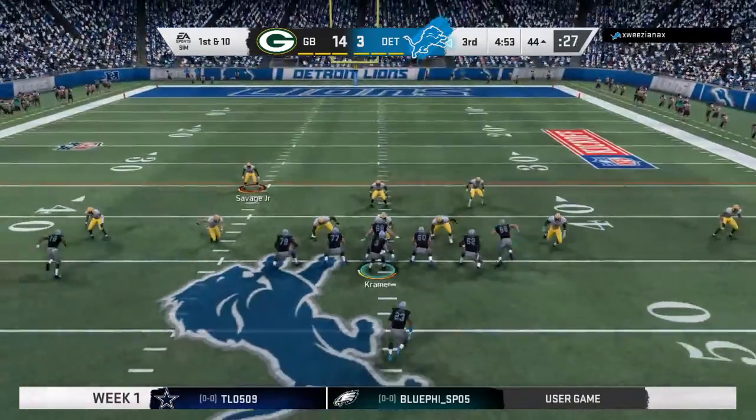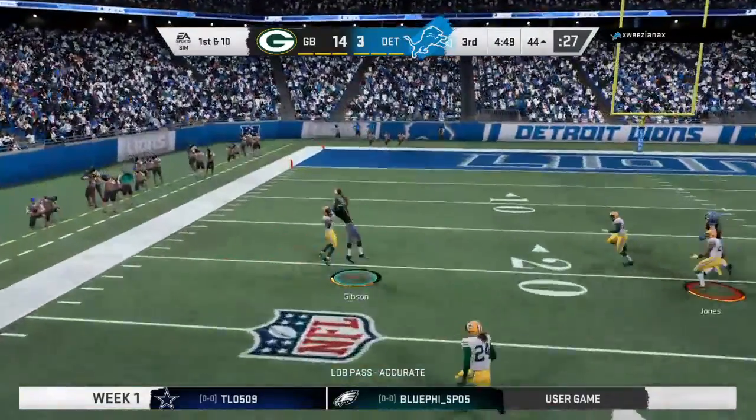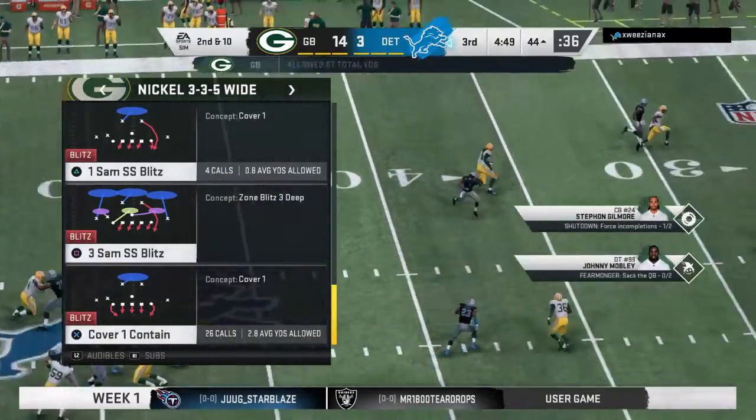Mike 36. 2. On first down, Kramer. And that is incomplete. Took a shot there on first down, but he couldn't reel it in.